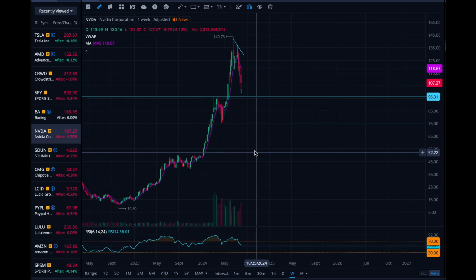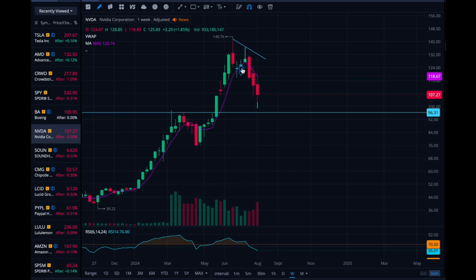Nvidia, just look at this chart. It doesn't look good. It looks like it is selling off completely. You had your tips up here, no buying pressure from 134 up to 140. Do I think we can get a psychological bounce? Yes, I think there is a bounce here.